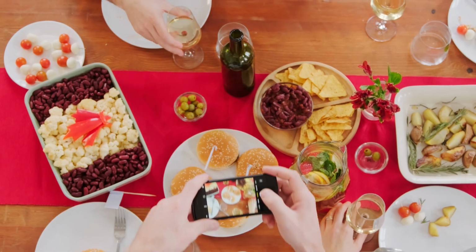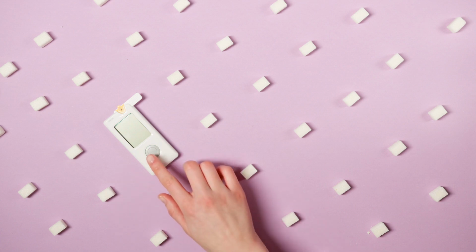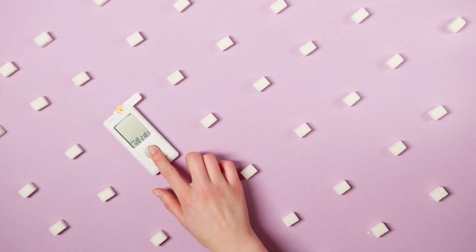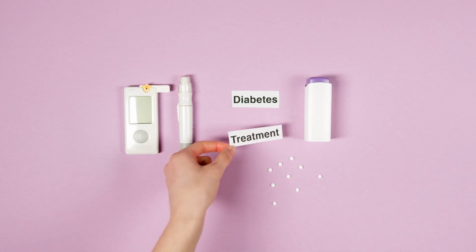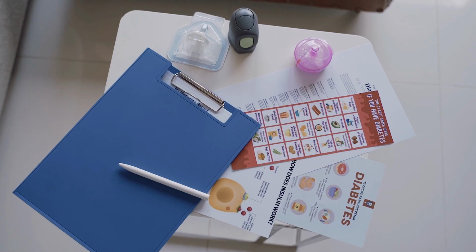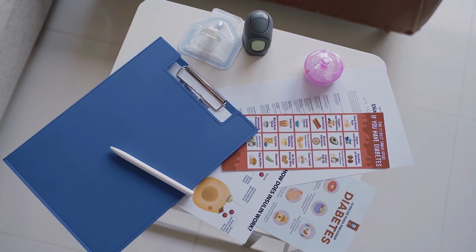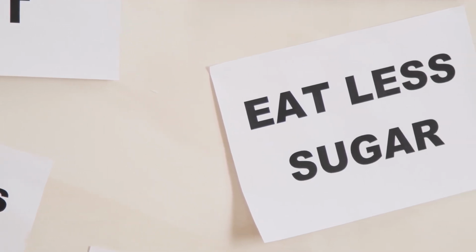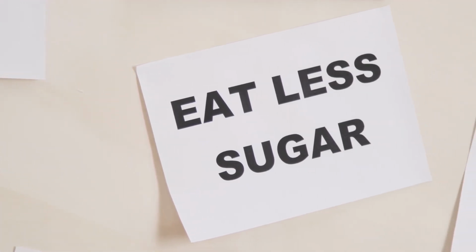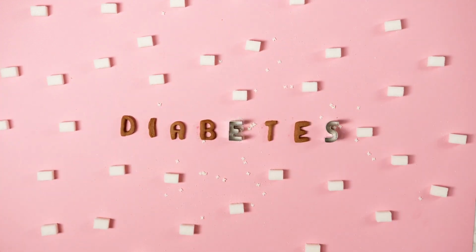When it comes to your meals, focus on low-carb foods. This means eliminating all forms of sugar from your diet. Yes, that includes honey, agave nectar, and any type of sugar you might be tempted to use. Instead, consider using sugar alcohols as alternatives. I've provided some links below for examples, so make sure to check those out. Always read food labels for sugar content and aim for the lowest amount possible.